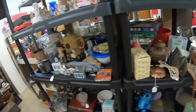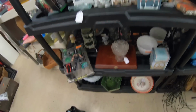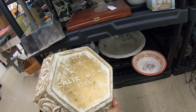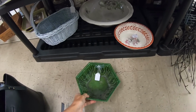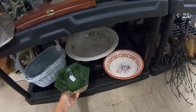What else are we seeing? Oh, piece of California pottery. This is a pretty bowl or a planter. I would call it a bowl because it doesn't have the hole. Number 1306, USA. Not especially a high dollar profit. What do they want for it? $10, which I think is a fair price.